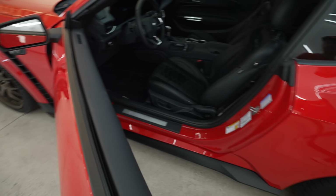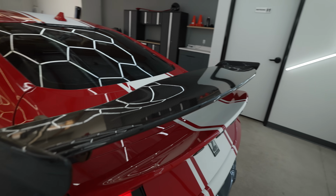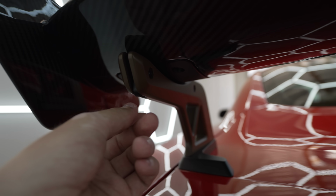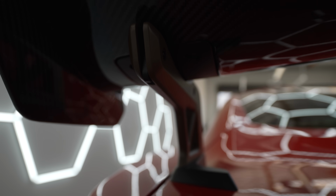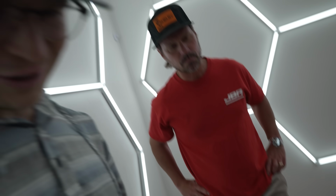These things are just really, really cool. I'm happy a driver like yourself got it. Then you have the massive carbon fiber rear spoiler, which is actually functional. So right now you have it on the low downforce setting, and then if you go to the track, you can increase the angle of attack with it. Okay. Then you should be good to go.